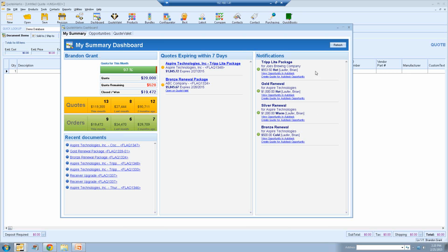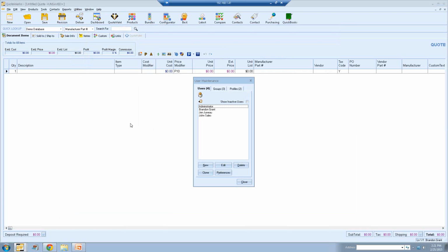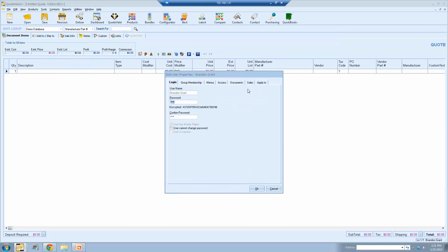I see a lot of questions about how to set the quota for your users here. That's very simple. Just click on Utilities, User Maintenance, and then select your user. So we'll just do my user, which is Brandon here, and click Edit. And then click on the Sales tab, it's the second tab from the right. And then you'll see there's a quota option at the bottom. So just put your monthly quota in there and then hit OK.